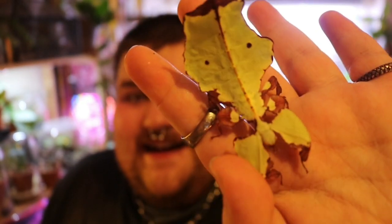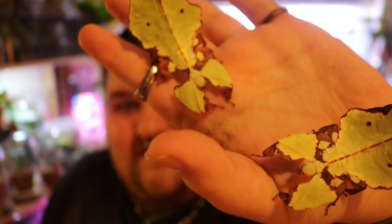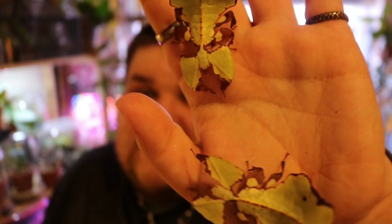Now, as you can see, these guys are incredible. Their camouflage tactics for appearing like a living or dead leaf is unbeatable. Now, the entire species is almost entirely made up of females, which again, fun thing to dissect, but parthenogenic, so these lovely sisters will eventually grow a lot bigger, actually, and lay some eggs for me, and then those eggs will hatch, and I'll have a whole bunch of babies.